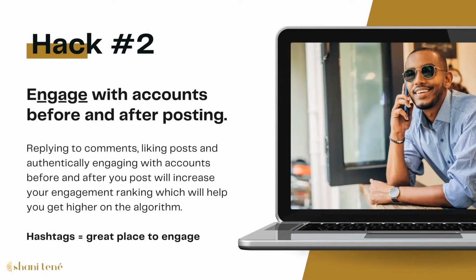Okay. So this is replying to comments, liking posts, and authentically engaging with accounts before and after you post will increase your engagement ranking, which will help get you higher on the algorithm. So, in my opinion, the best place to engage very quickly and easily is with people inside the hashtag feeds.